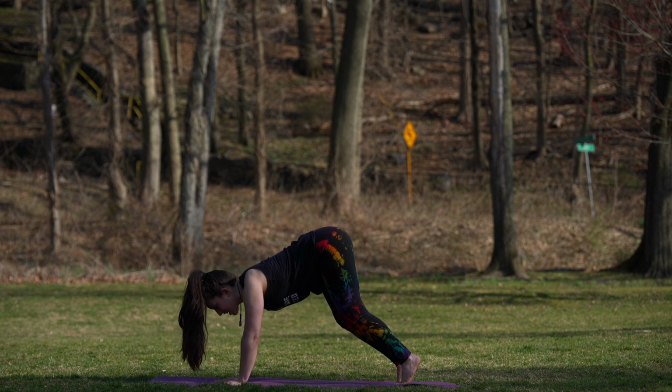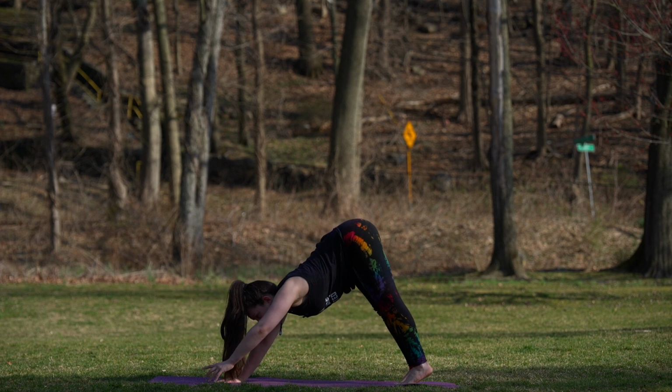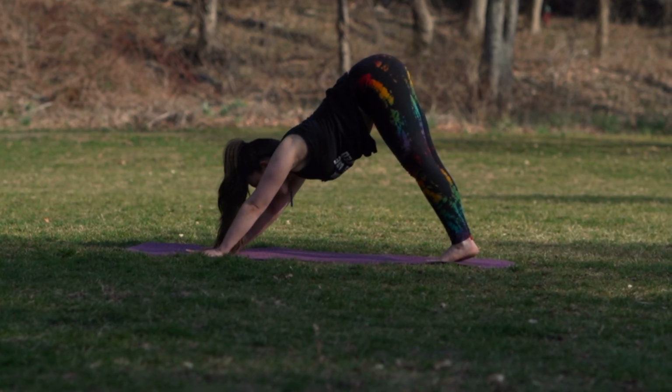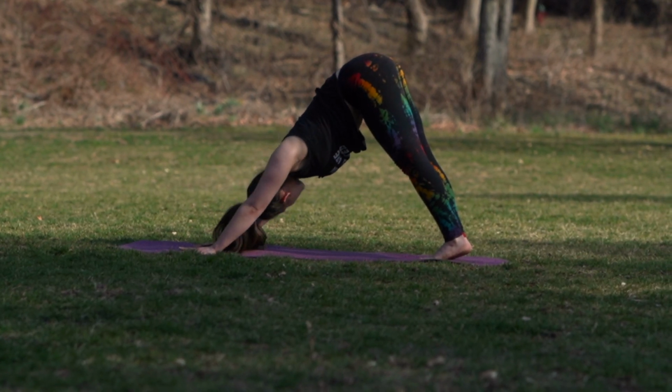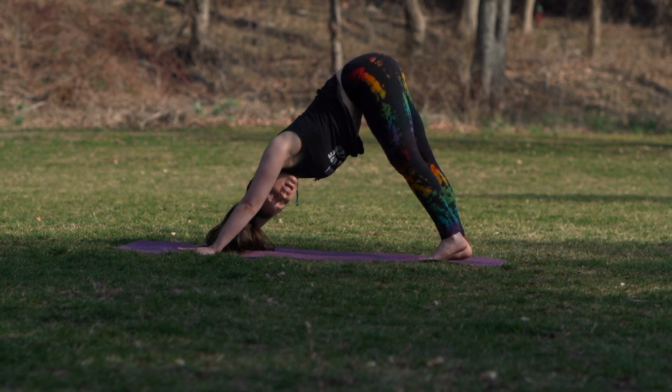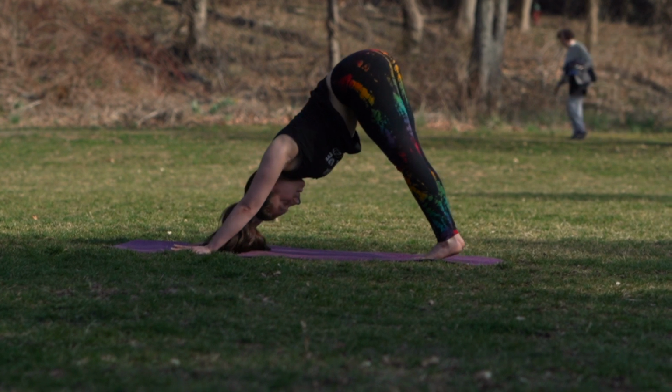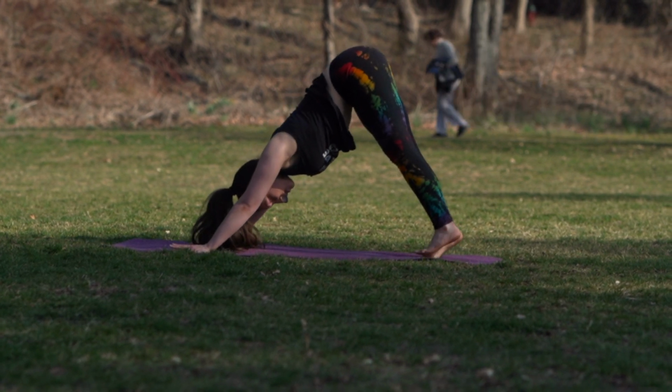And then hips up and back, downward facing dog. Maybe walking hands forward for a little more space. And then your head hangs heavy, shaking it out a little. Getting out of the head into the body. Gaze at your feet. Feet are hip distance apart.